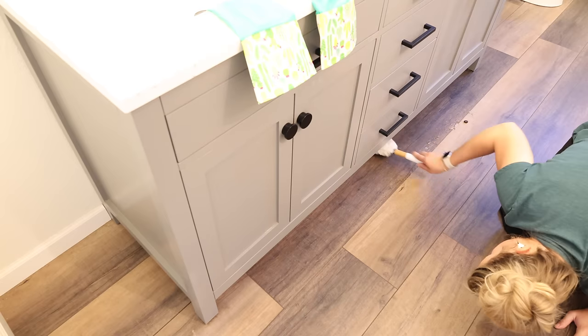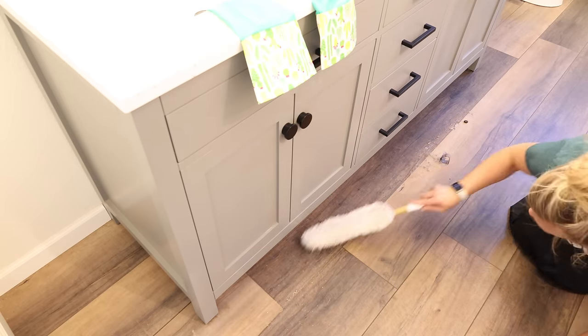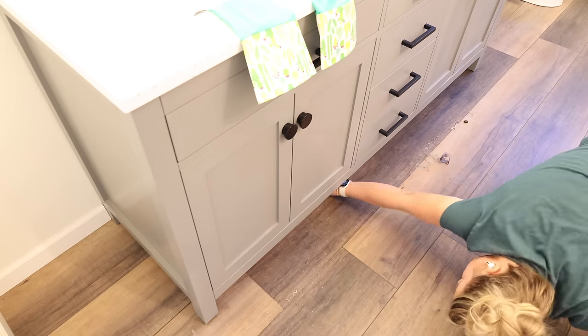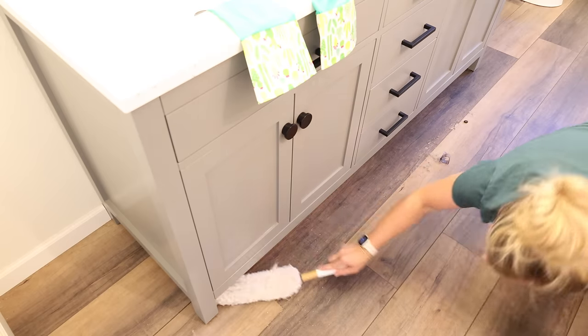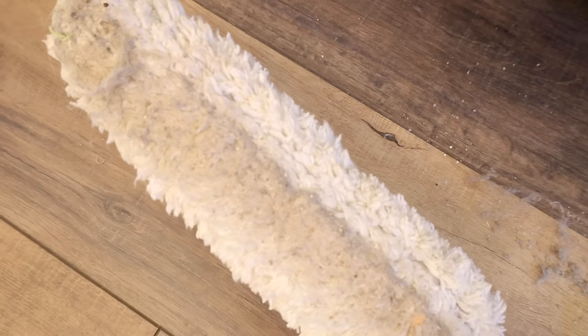You can see all of the dust and dirt that was under that vanity. I'm just using this duster from Full Circle to reach under there, pull it all out onto the floor so that I can vacuum it up, and then get my Ocedar spray mop to quickly mop this floor.